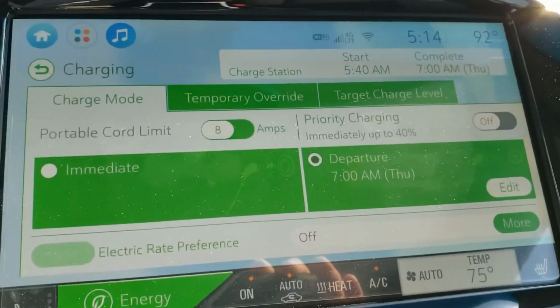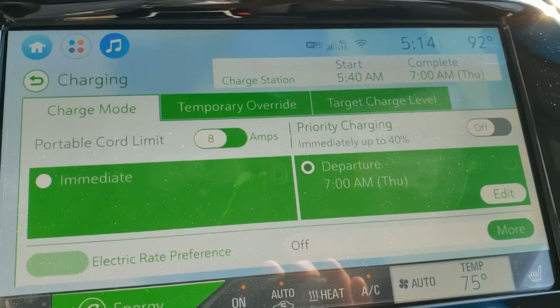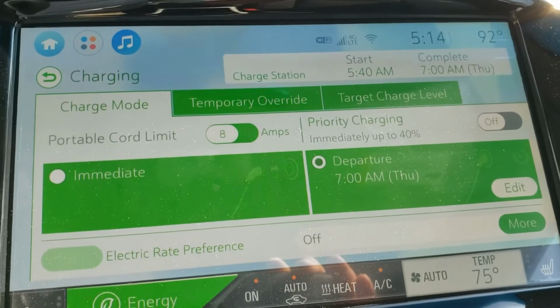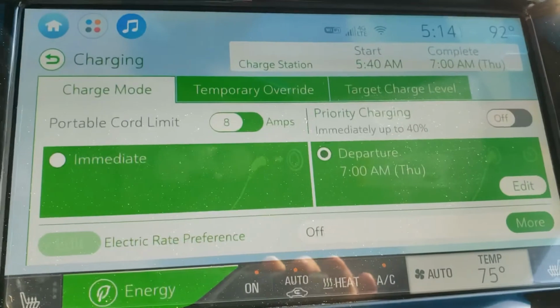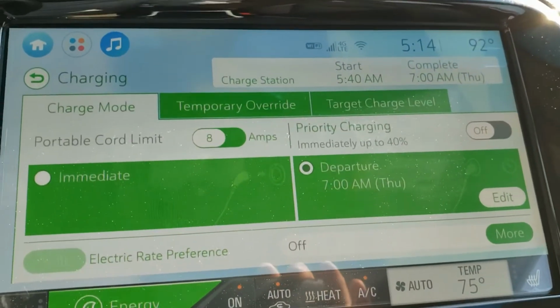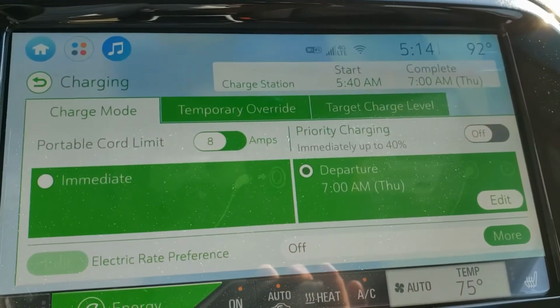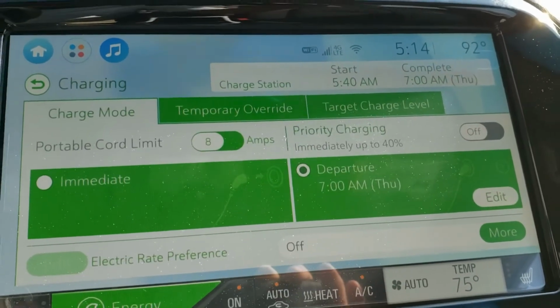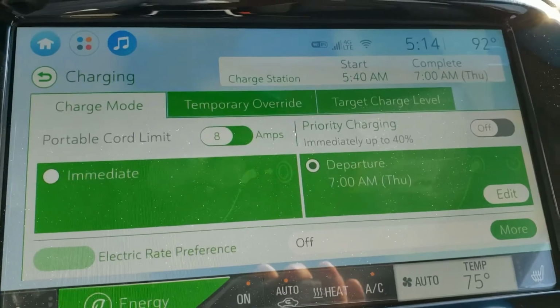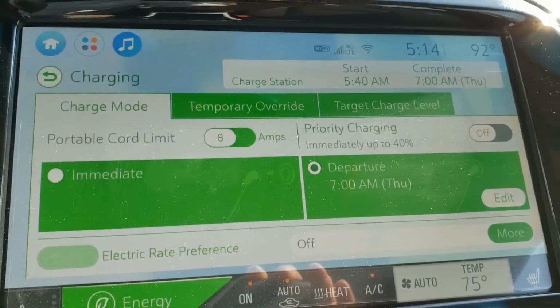Level 2 charging, much better way to do it for a Bolt. 25 miles for every hour that it's plugged in. You have level 3 charging as well. That's called DC fast charging, and that is going to be very quick. That is going to be 90 miles for the first half hour that it's plugged in, about 150 miles for the first hour. Now that you're only going to find municipal chargers, commercial chargers, that kind of thing. But lots of different ways to do it.